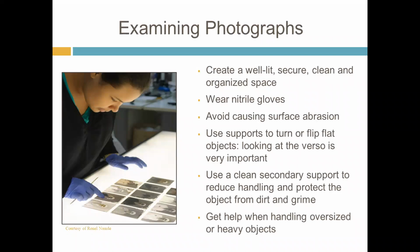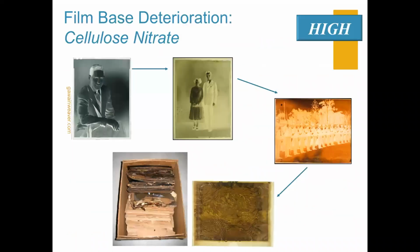And finally, get help for larger, heavy objects. That old glass negative is absolutely going to be awkward for one person to wrangle. We'll now look deeper into the common condition issues and how they should be prioritized.